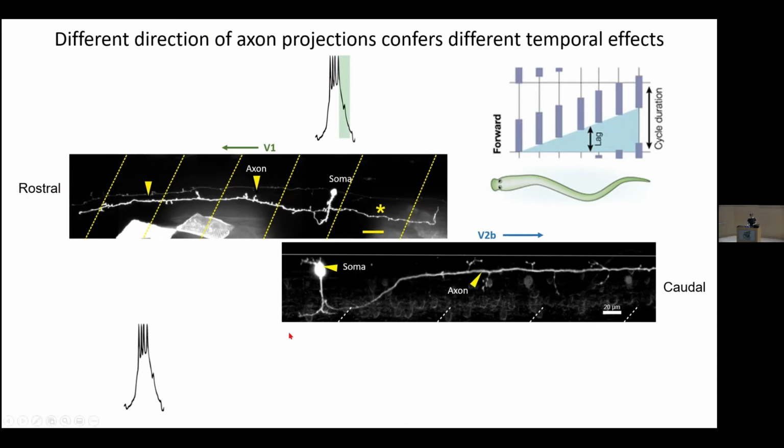Conversely, a V2B neuron is going to be activated at the same time as this wave of locomotion passing down the spinal cord. And so the inhibition that it provides is going to be racing along with that wave of activation, and we think is going to be coming in the early portions of the burst. So it might be more important at turning up or down the gain of the motor neurons so that they're firing more or fewer spikes. So these are very different ways of controlling motor neuron activity with inhibition.